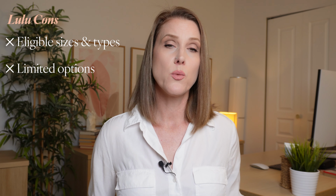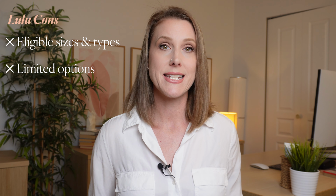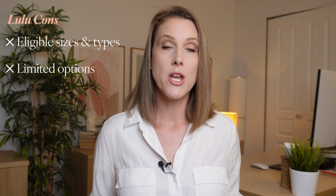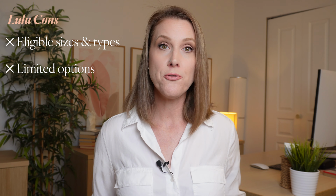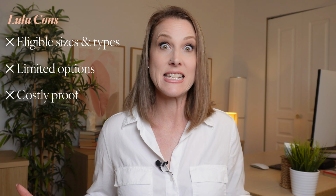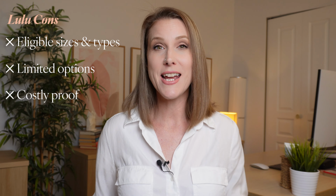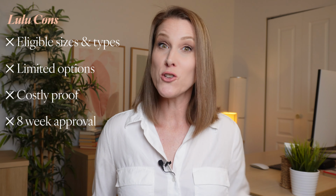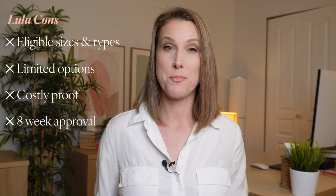Now, another con, which is only relevant if you're publishing at scale, is that when selling through that global distribution network, you always have to order a print proof, which of course can become very costly and very time-consuming at scale. Also, retailer approval can take up to 8 weeks, which is a really long time. I've also heard complaints about Lulu's shipping time.